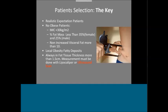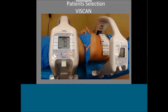But always the key of the result in these patients is the selection of the patient. So I think that we must do a very good selection of the patient, never treat obese people or obese people that don't like to lose weight. It's necessary in obese people to do a diet to lose weight and to do this kind of treatment because the result will be very improved.